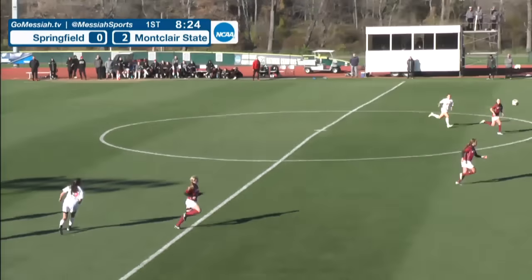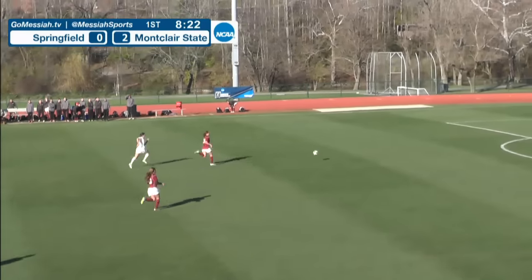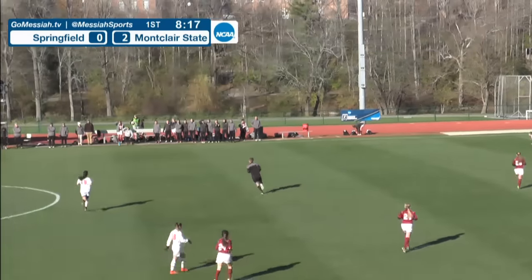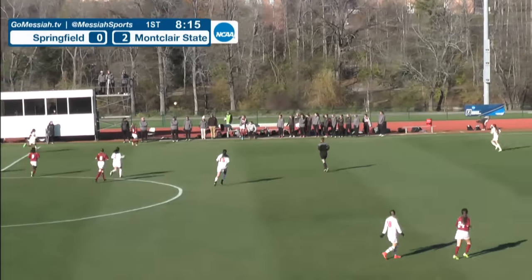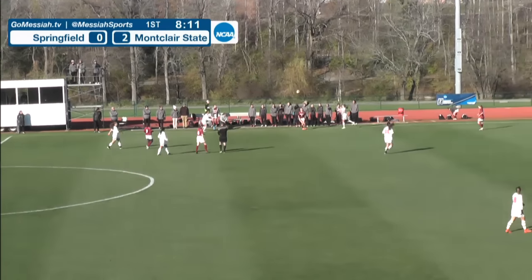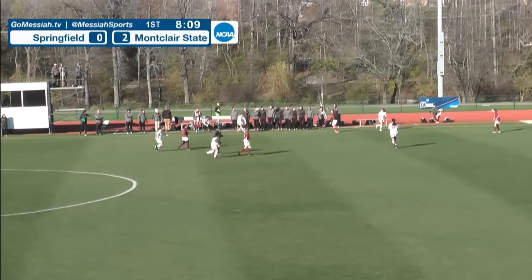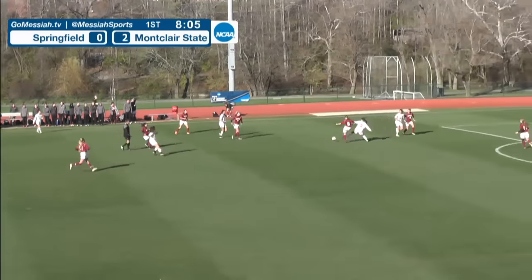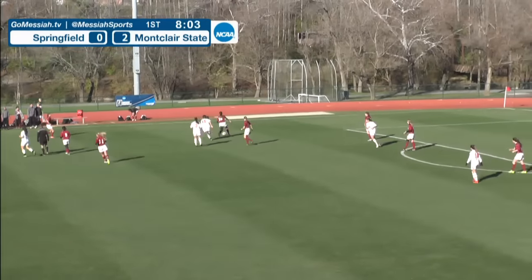Flicked on nicely. Landeca tries to play the deep ball cross. Boucher well out of her box. Good step by the keeper. Clears it at the 18 before Montclair can arrive. Bernardini was pursuing for Montclair. Montclair for the throw now far side. Landeca possesses. Looking to play it into Higbee, no look.